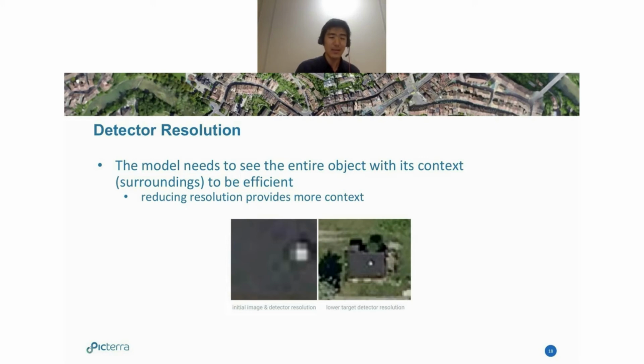This might seem like a simple fix, but the detector resolution setting comes in really handy here, because if you just downscale your imagery, then you can make a whole building fit inside one of these training tiles. And now all of a sudden, your model is capable of seeing the building and all the surrounding context, and will have a much easier time understanding what a building actually is.